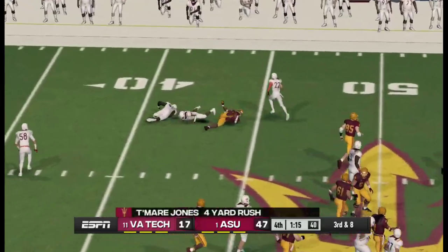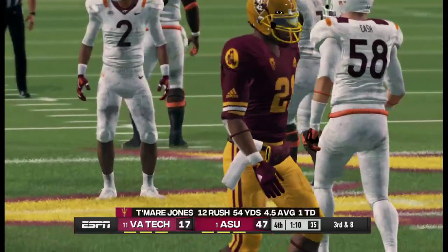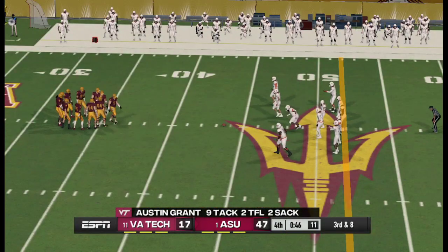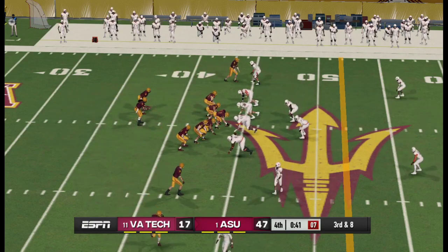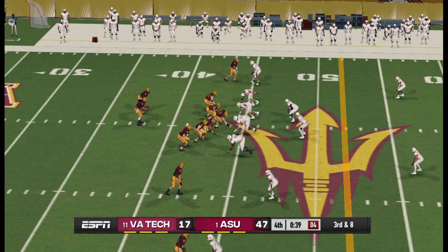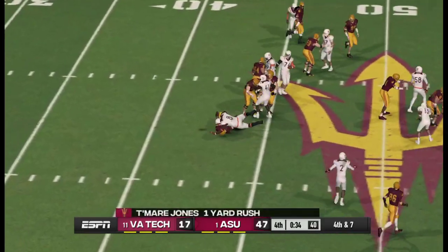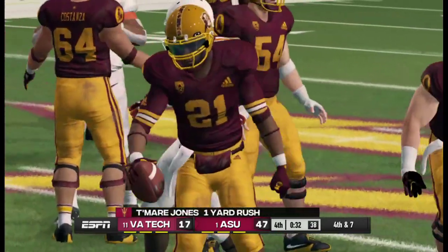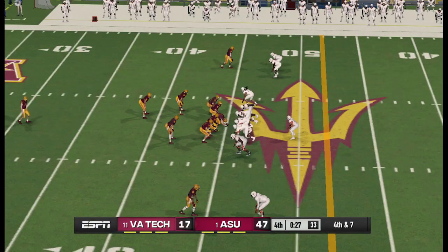Damari Jones breaking tackles. Picks up 4. 3rd and 8 here with just over a minute to go. And let's see. News. That's what I wanted. So Virginia Tech is going to fall to 3-5, 1-3 in the conference, which isn't a good spot to be in. With UCF and San Diego State both sitting there at 1-2. TCU's at 0-3. All 4 of them are on the outside looking in at the moment, and UTSA's at 1-2. So that 3rd conference loss is really not good for teams that are hoping to make the playoffs.